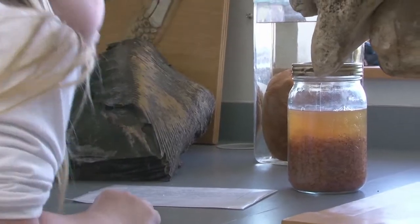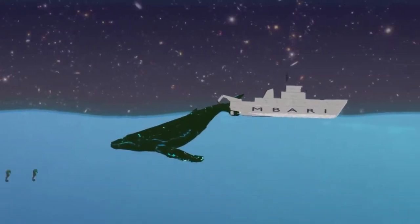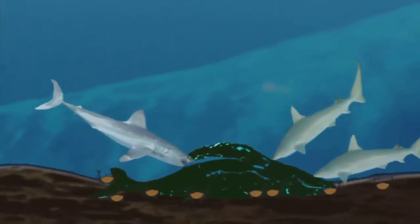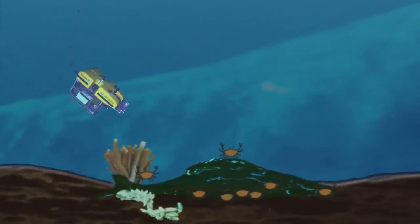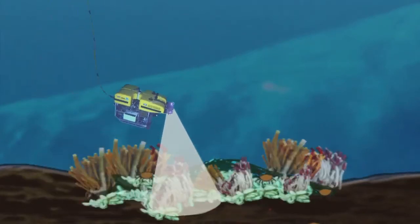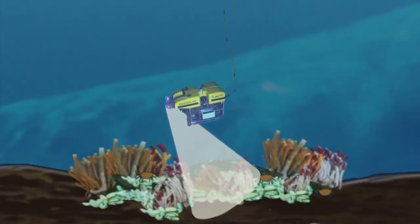A lot of the dead whales that we got, we would work them up and then we'd give them to them. They would tow them offshore and sink them and then track them over time. Go back to them with their ROV numerous times to see what was happening to them, to see how fast the different types of organisms that were attracted to the whale, how long it took before they found it.